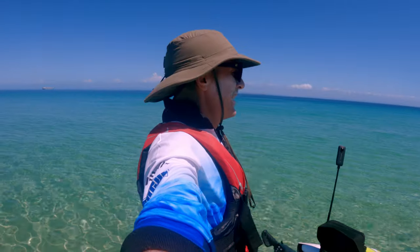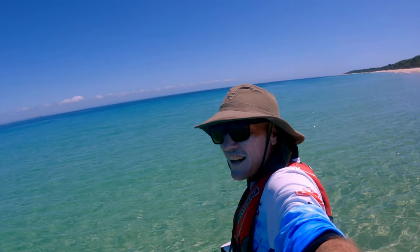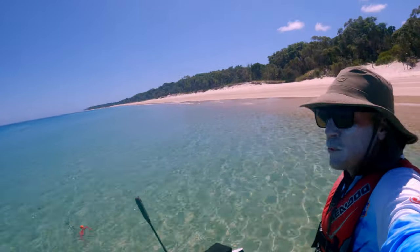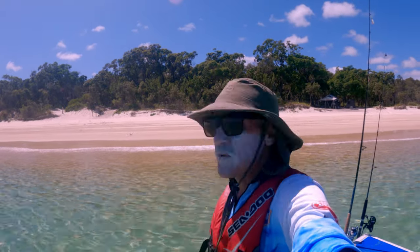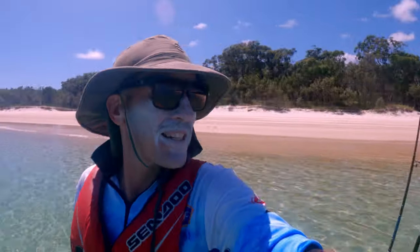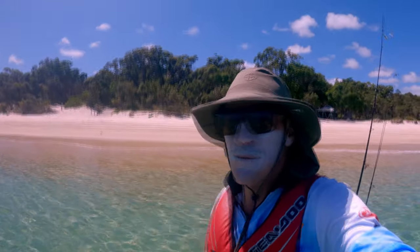So I've just arrived at where I'm going to be staying tonight, and look at this, absolutely magic. Look at that water. I'm on the northwestern camping area, so found a spare spot. It's quite busy, but yeah, start unloading the gear and go from there.